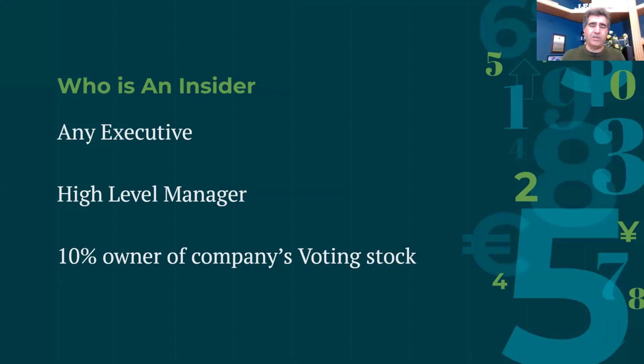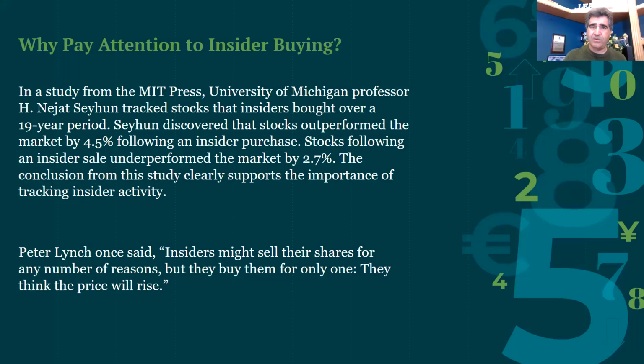So what is an insider? An insider is any executive, any high-level manager, and any 10% owner of a company's voting stock. All of these are considered insiders, like the CEO of the company, the CFO of the company, the investor relations, the vice president, the president. So all of these are considered insiders. They have access to a lot of information, obviously.